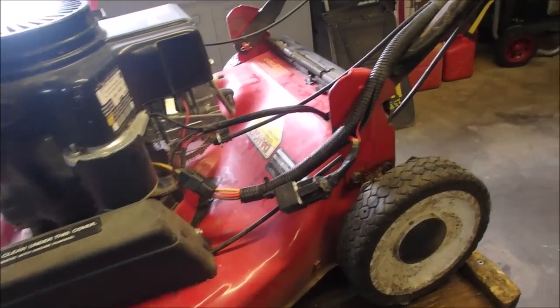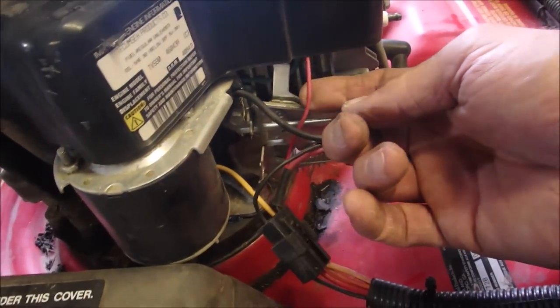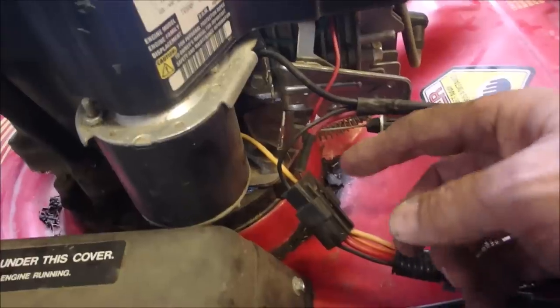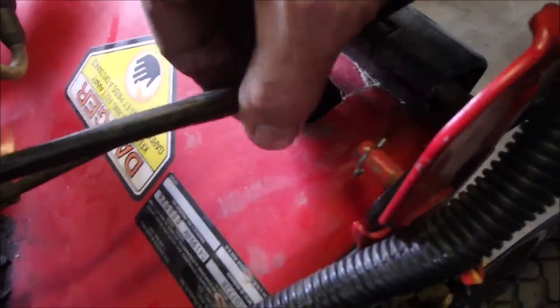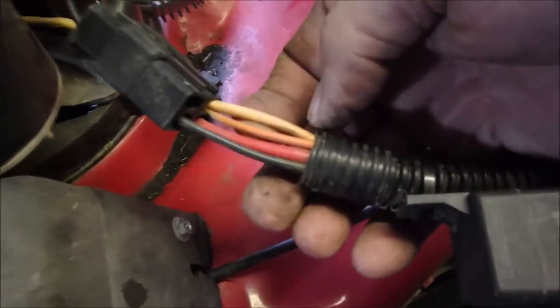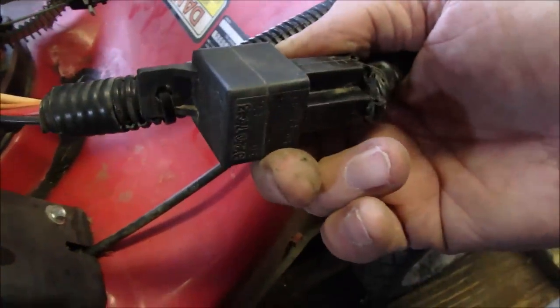So guys, there's no plug-in for this battery. What I think it does is this is the lead from the coil or the stator. There might be a stator in here. It's connected together with the battery lead right there and goes into the battery compartment to charge the battery. It comes out orange and light orange. The light orange goes up to the switch and brings the 12 volts back down, and the heavy orange goes into this little relay here.